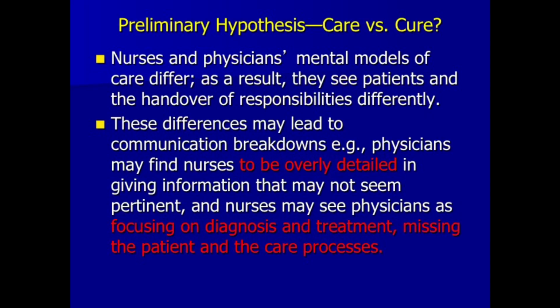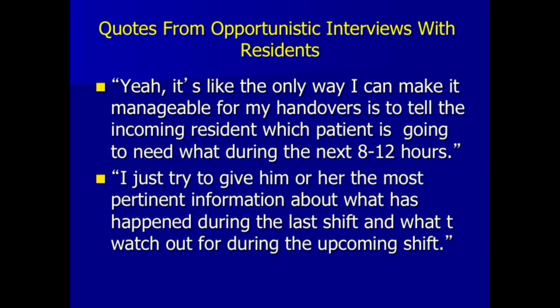And of course, the attitudes of nurses and physicians are clearly different and important. The next slide shows quotes from resident interviews. Here's the quote: "Yes, it's like the only way I can make it manageable for my handovers is to tell the incoming resident which patient is going to need what during the next 8 to 12 hours." Next quote: "I just try to give him or her the most pertinent information about what has happened during the last shift and to watch for the next shift."